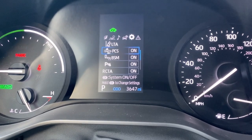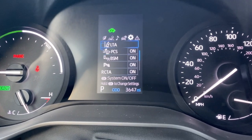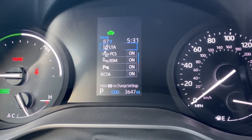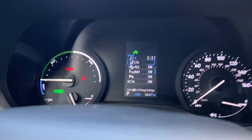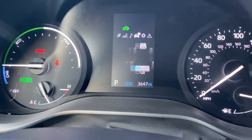There's my pre-collision system, which I can turn on and off or adjust, and I can even change the settings to my lane trace assist, which is the van trying to stay in the center of the lane when you're in your cruise control. So lots of information here.